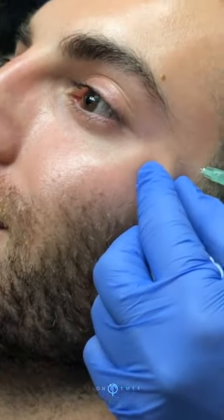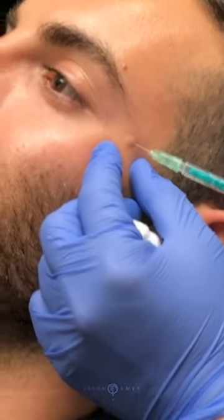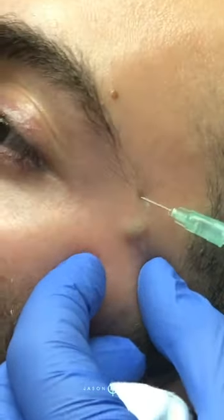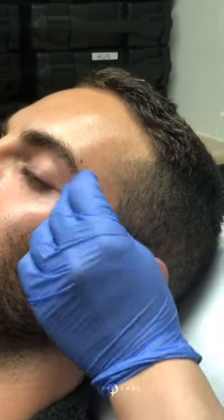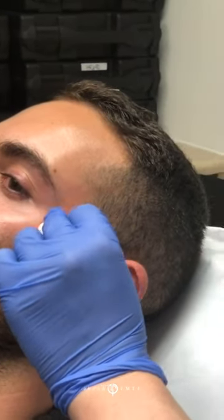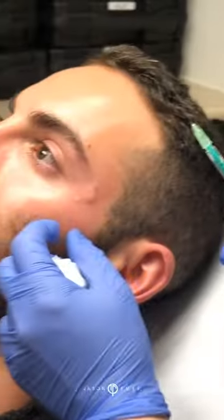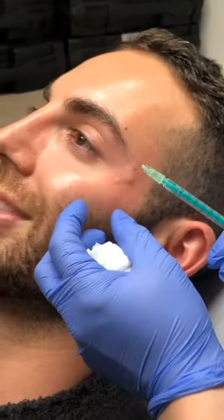Nothing crazy, just a few units here or there. Smile as big as you can. Doesn't have as much movement there right now because we already have done treatment. But we're just going to soften it by putting these little subdermal blebs. Someone said, is this the same filler that is used for the underarms to reduce the sweaty armpits? This is the same Botox, yes. And we showed a video of that recently, and you could use that to just stop the nerves that stimulate the sweat glands. Smile as big as you can again.